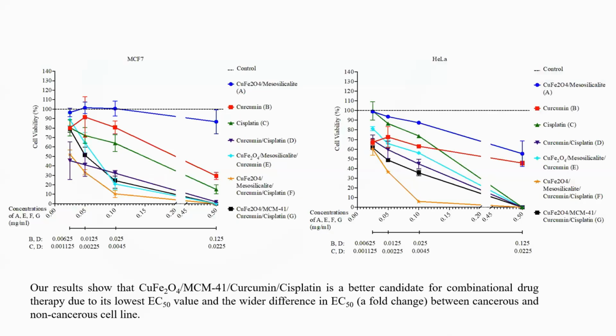In the next slide, we tested on MCF7 cells, which are breast cancer cells, and HeLa, which is another type of cell. Here we took different formulations: the control, curcumin alone, cisplatin alone, the combination of curcumin and cisplatin, and then the nanoformulations. At different doses, we can see how effective they are. The combination of curcumin and cisplatin is more toxic and able to kill the breast cancer cells and HeLa. So it is a very good synergistic combination we can develop.